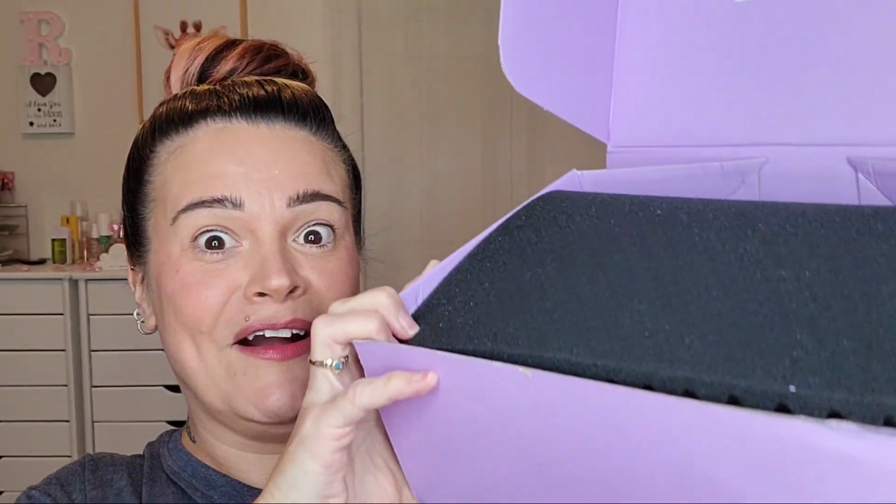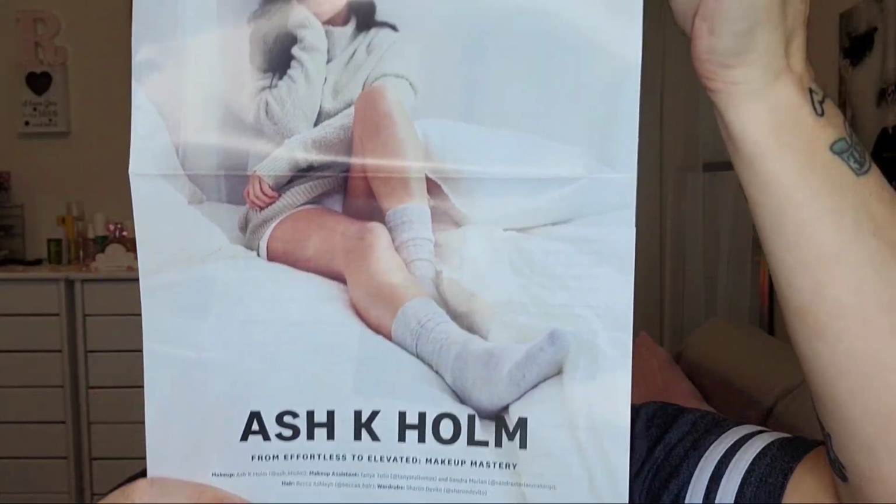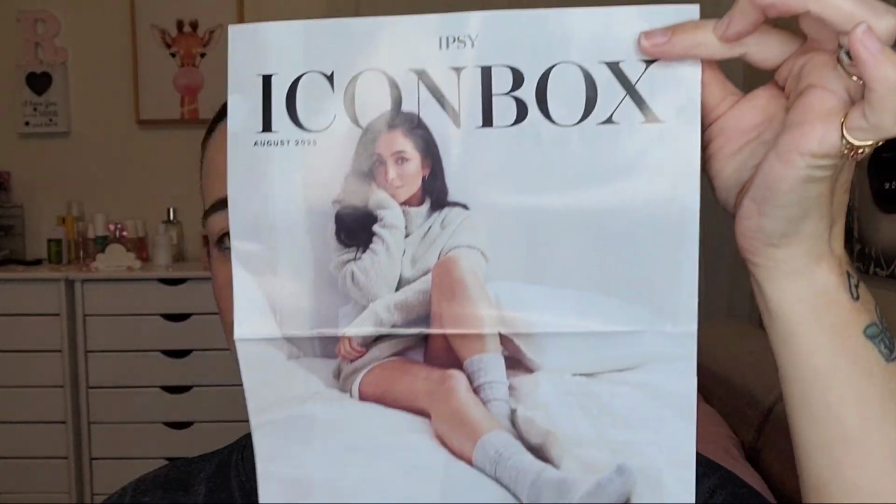I love icon box. That is so freaking heavy. It is generally packaged beautifully. And this month's curator is Ash K. Home. The icon box is generally curated by a celebrity makeup artist, a makeup artist, so on and so forth. I love that we get the informational pamphlet that kind of gives us a rundown of why that person chose the products that they chose, how to use them, pricing, deets, everything else.